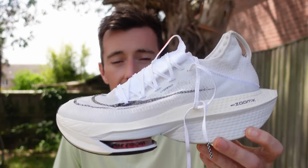That brings me onto the drop. The drop has gone from 4mm to 8mm. To be honest, Nike released the first version and said it was 4mm. I've measured it a million different ways and can't see how that's possible. I still think that was also 8mm. So unless they can release some document, prove me wrong, I don't think there's been much change in the drop.